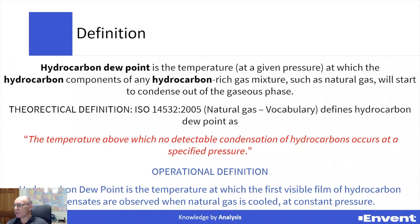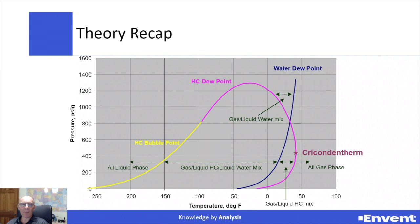So let's move on to a recap of the theory regarding hydrocarbon dew point. Hydrocarbon dew point has what is known as a retrograde curve. It's a phase envelope that folds back on itself. So in this image you can see that the hydrocarbon dew point line is the purple cerise line, and it rises sharply, has a plateau, a vertical plateau for about 200 psi, and then as it rises it folds back on itself.